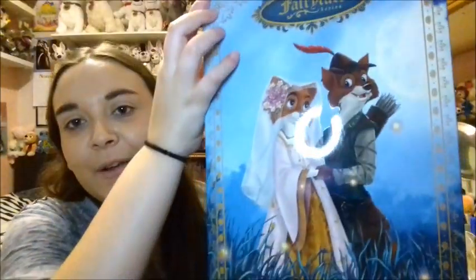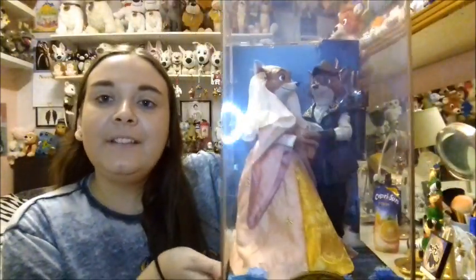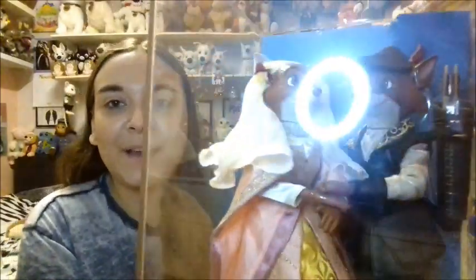Can you guess what it is? It is my Disney Designer Robin and Marion Limited Dolls Collection. There we go. So they are my limited edition dolls. Now, as you can see, I tend to keep them in the sleeve because I am working on a little shelf, because these are the only limited edition dolls I'm planning on getting. All my other favourite characters, I doubt they would do. Like, if they did a Bolt one, of course I would get that.